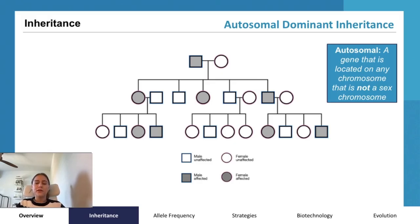dominant trait. The only scenario where an individual does not develop Huntington's disease is if both alleles are normal or recessive condition. Sorry, I just need to clear my throat. I'm losing my voice recently.